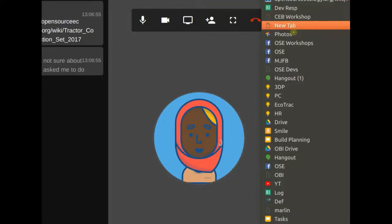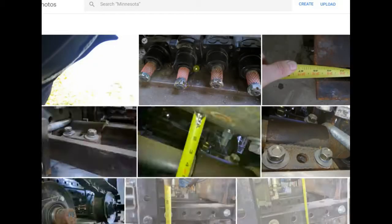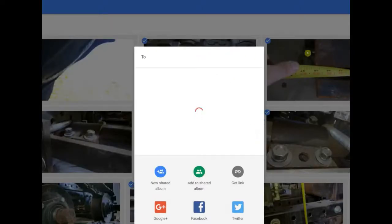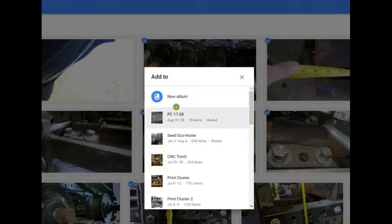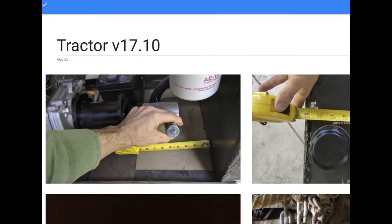So I'm going to share the photos. I am recording the screen. You can watch this in the recording. Let me share my screen. In Google Photos today, I took a few pictures, and I'm going to add them to an album so everyone can see it. It will be the new album, Tractor V17.10 for October. Okay, so let me share that link in the chat.